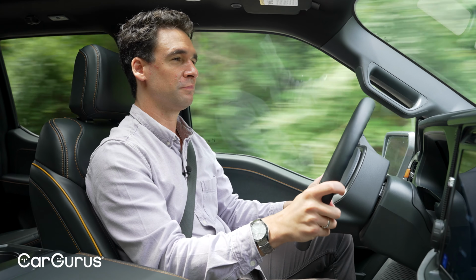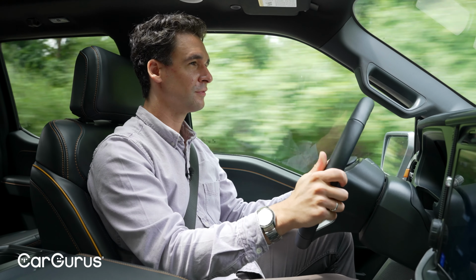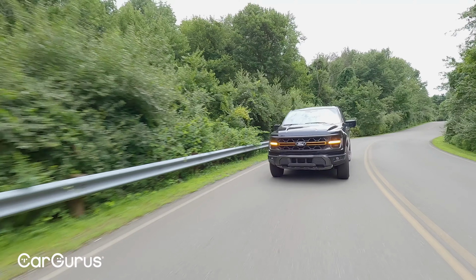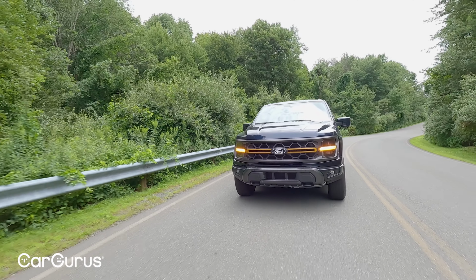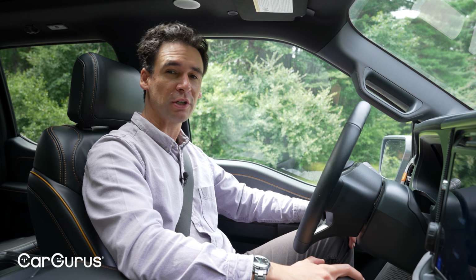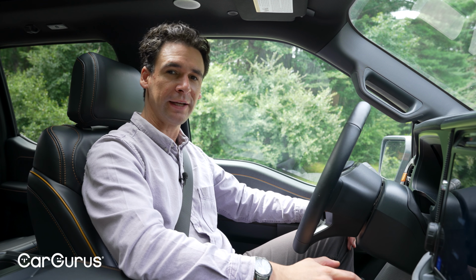Surprisingly fun. Weird. Like so much power in this engine, and I don't feel out of control. Brake pedal feel a lot better than any GM truck I've driven, so Ford's got the edge on that.